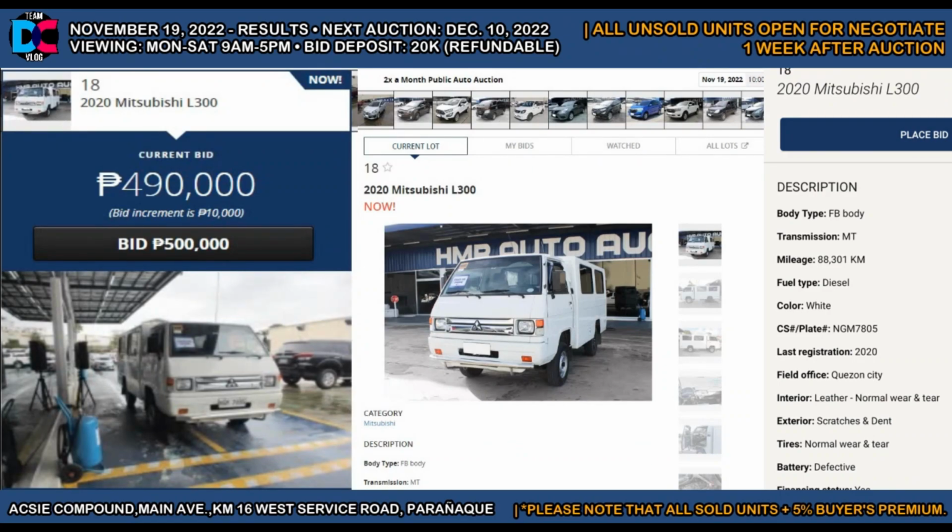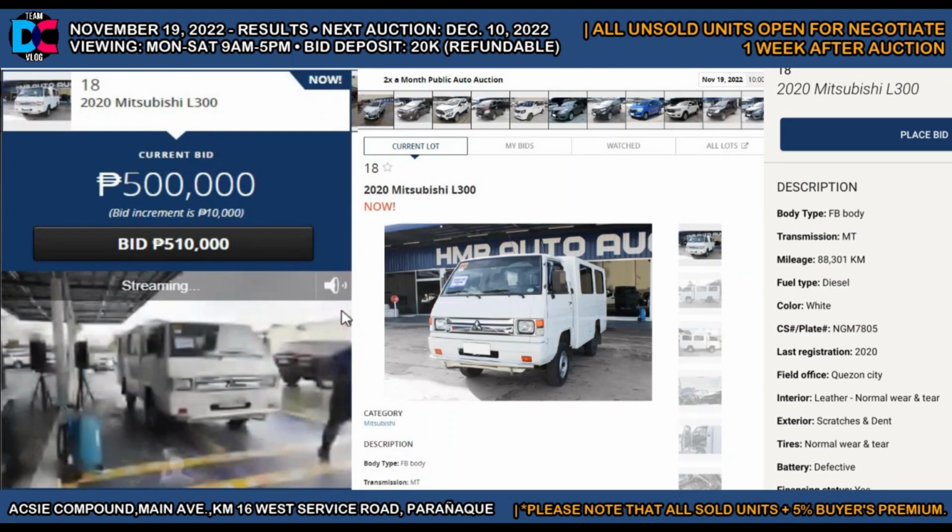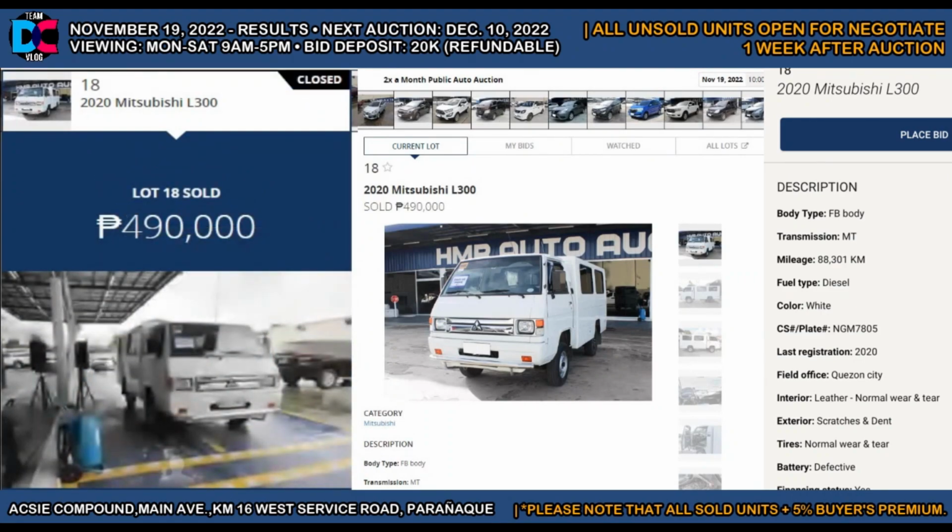At 500, we take it to 5. The gavel is up. It's for sale. It's with JP at 500,000 going once. It's with Alan at 500,000 going twice. Sold at 490,000, bidder number 271.